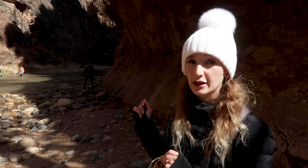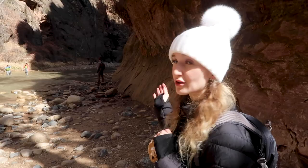So we're at the end of the riverside walk, which is actually where the narrows begin. But as you can see, you would need some gaiters or a dry suit or wetsuit, which we don't have. I'm not trying to do that today, but beautiful.